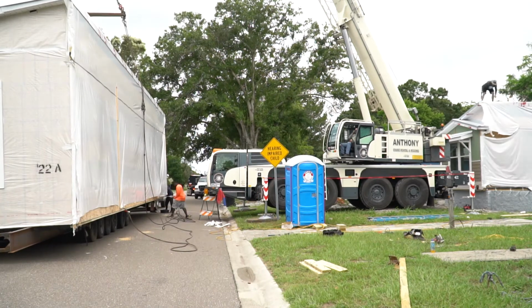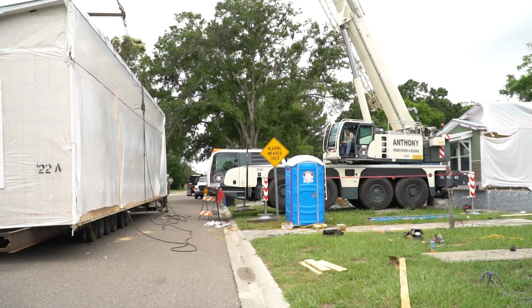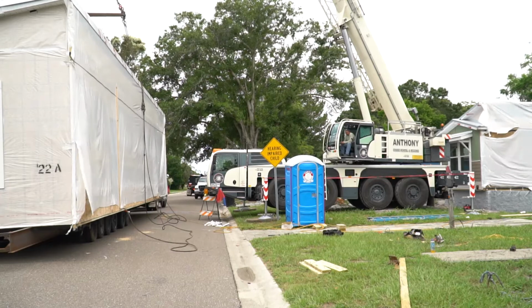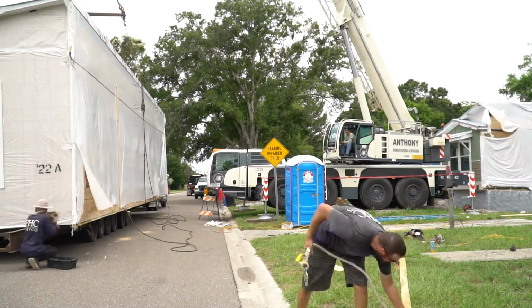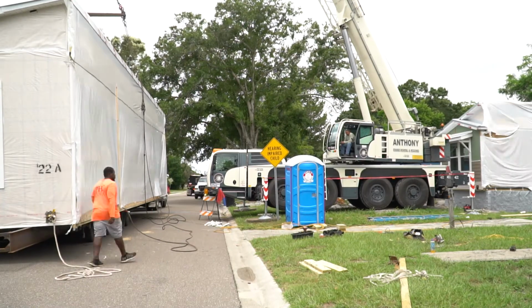Basically, we buy in bulk. We're part of a large organization, Cavco Industries. There's 19 plants operating throughout the United States, so we have some purchasing power. All of that combines for a true value to the homeowner and hopefully saves them some money and perhaps time in getting in their new home.